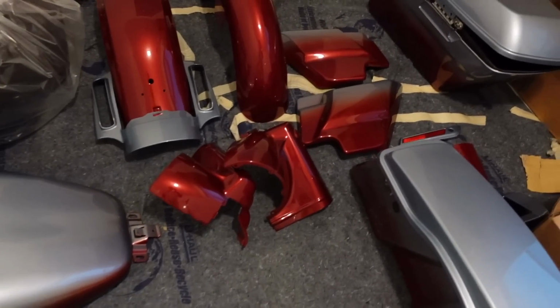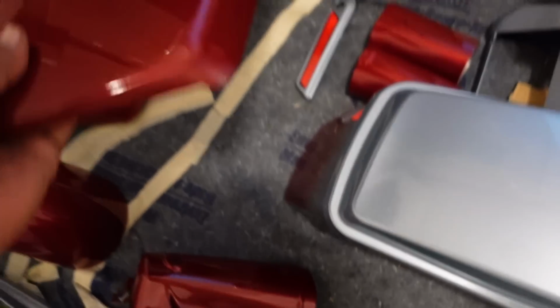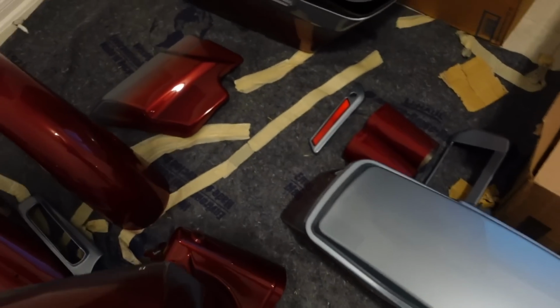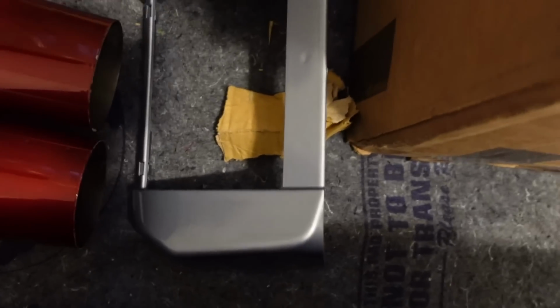Just like that, we got our Road King set unwrapped. You guys see I went with a nice cherry red, nice blue on that thing. You guys just see how we're coming. Looks good. Looks good. Got our bag side covers, fork sliders, oil cooler cover.